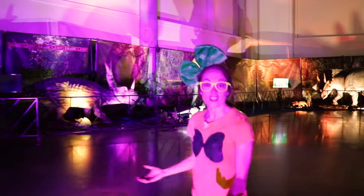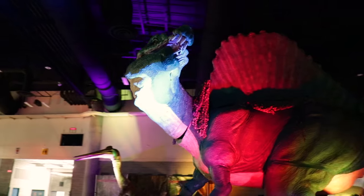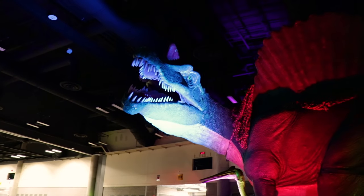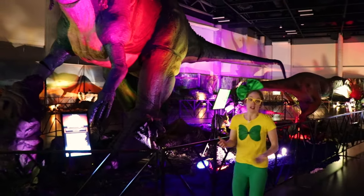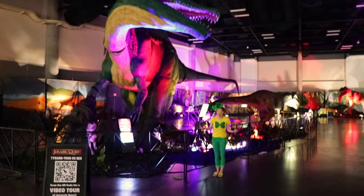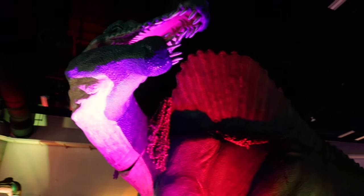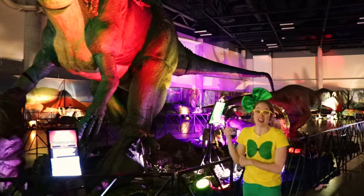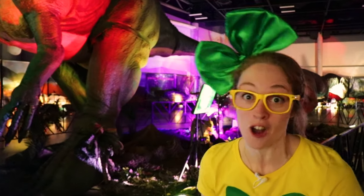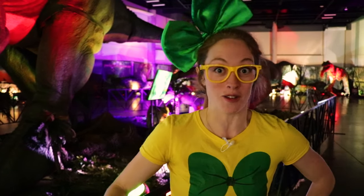Now we're going to explore the Cretaceous time period. This is the newest and latest dinosaur period. This is a Spinosaurus. Wow, it's huge, isn't it? Guess what? They're still discovering facts about these dinosaurs, so they're going to update this model because they realized that this dinosaur probably walked on all four legs. And as you can see, his legs are too small to walk on here.